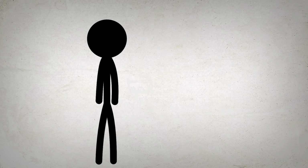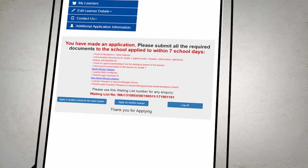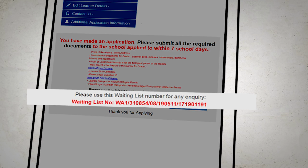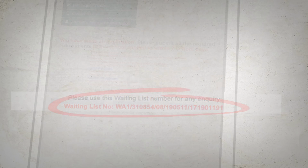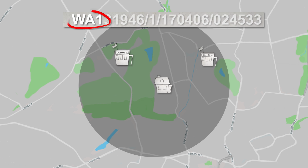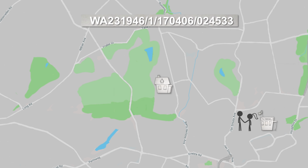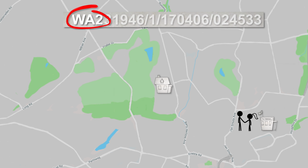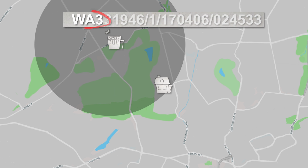When you have completed the application, you will receive a waiting list reference number as confirmation that the application has been successfully submitted. This will be sent to the cell phone number you provided earlier. If the reference number starts with WA1, this means that your selection meets the requirements for Preference 1. You live closest to the school in the feeder zone. WA2 means that you meet the requirements for Preference 2. You have a sibling in the school. WA3 means that you meet the requirements for Preference 3. You work within a feeder zone of a school.